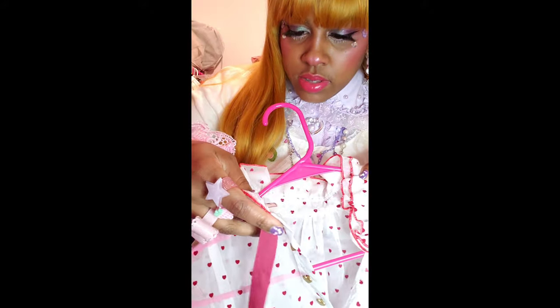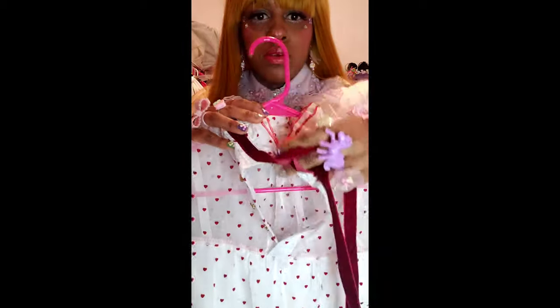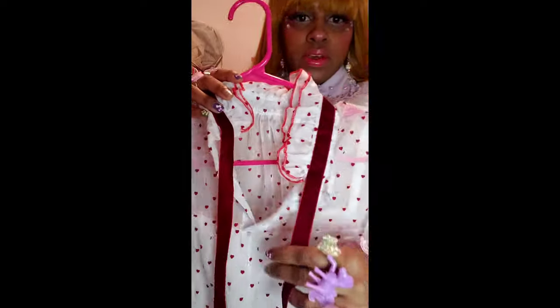This is just, I don't know, I think just like a tablet. Oh no, it has a name on it. Advertising Balloon. It's the brand. This, I'm pretty sure it's Taobao though, but this ties in a bow there, this nice velvet ribbon, and the little polka dots, they're hearts, they're not polka dots. So cute. I love this.